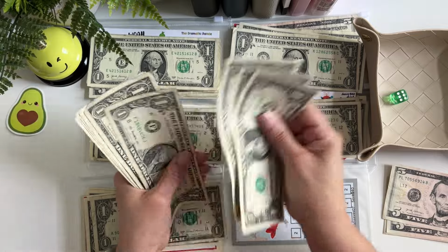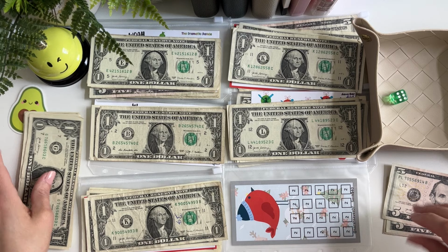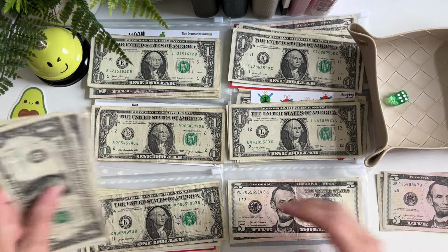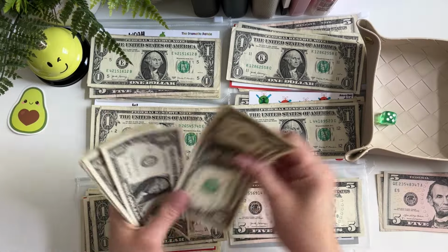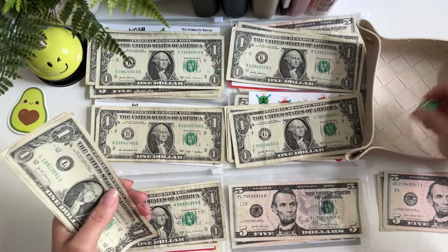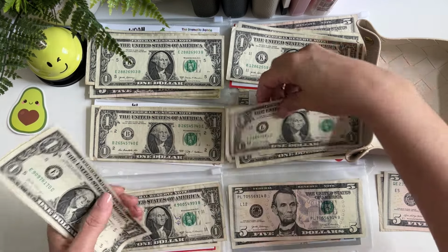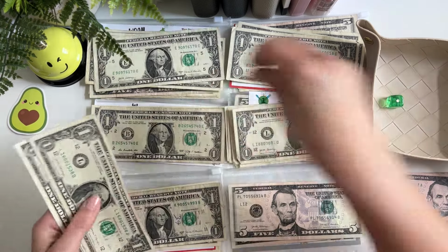One, two, three, four, five. So that's $10 for Sarah, and that's $10 for round three. So number five, budget with Tiffany. Number one, Jenny at the Dramatic Panda. And number five, budget with Tiffany. Number one, Jenny with the Dramatic Panda.